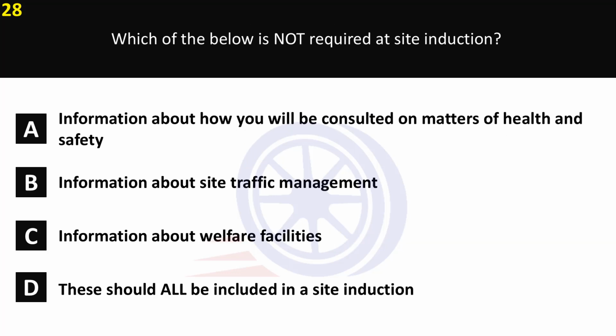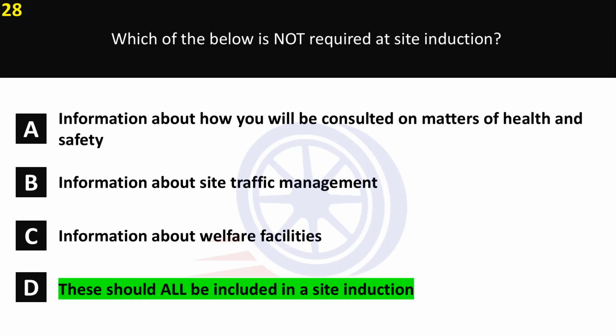Which of the below is not required at site induction? A, information about how you will be consulted on matters of health and safety. B, information about site traffic management. C, information about welfare facilities. D, these should all be included in a site induction. Correct answer, D. These should all be included in a site induction.